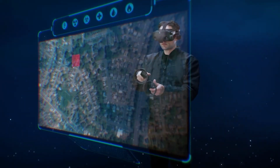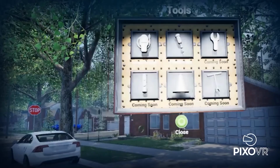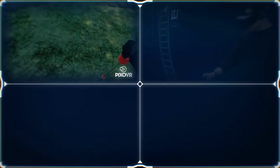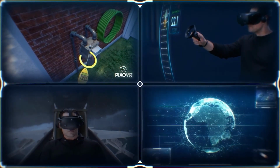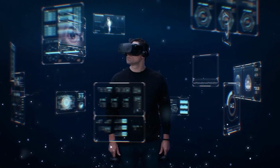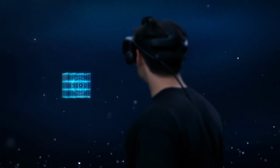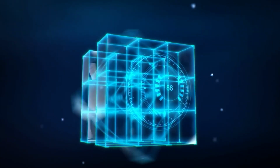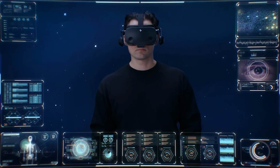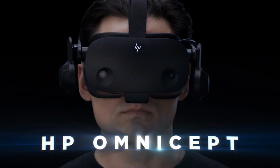Across industries, HP Omnicept is powering advanced XR solutions that can adapt to each user. Redefining how we train, improve well-being, create, and collaborate. HP Omnicept-powered apps help ensure the capture and transfer of data comply with GDPR, keeping user data confidential. Groundbreaking hardware meets transformative software. This is HP Omnicept, a revolution in XR.